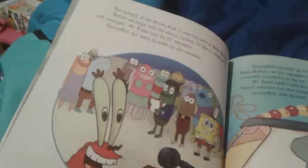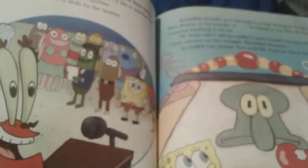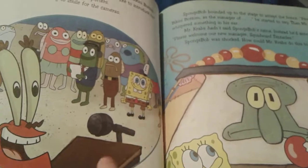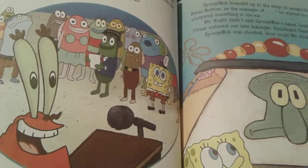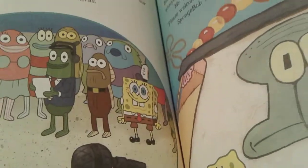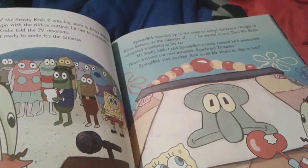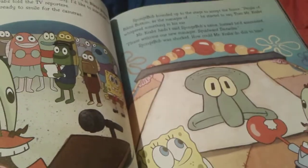And Mr. Krabs is announcing the Krusty Krab 2, and he's getting ready to say the new manager. And it's on live TV. There's Perch Perkins right there. SpongeBob looks very, very eager. His hands are literally in fists, and you can see that SpongeBob is really, really excited. But instead of SpongeBob being the manager, Squidward is the manager. SpongeBob is very, very upset about it. He's really, really shocked to hear that.